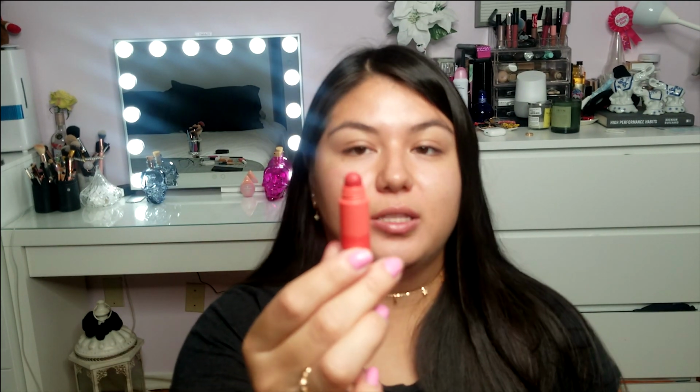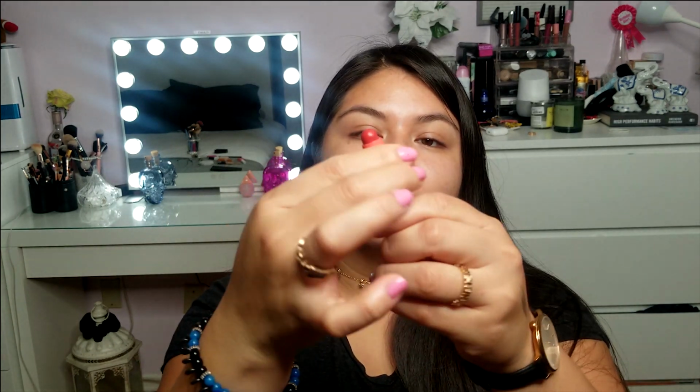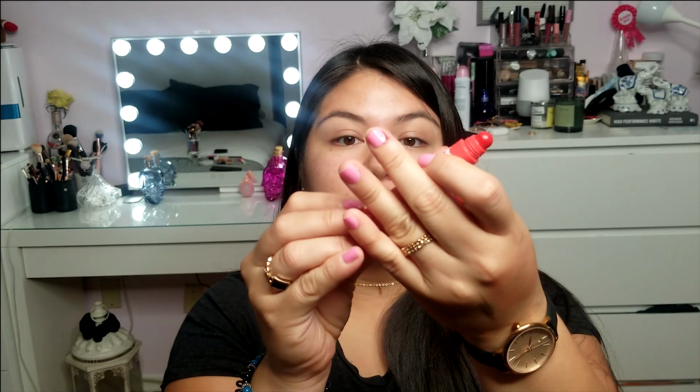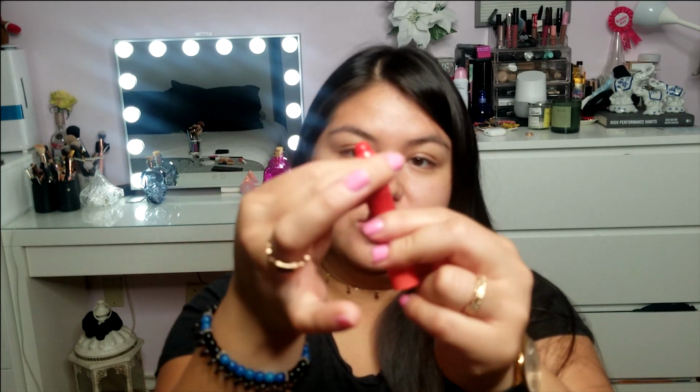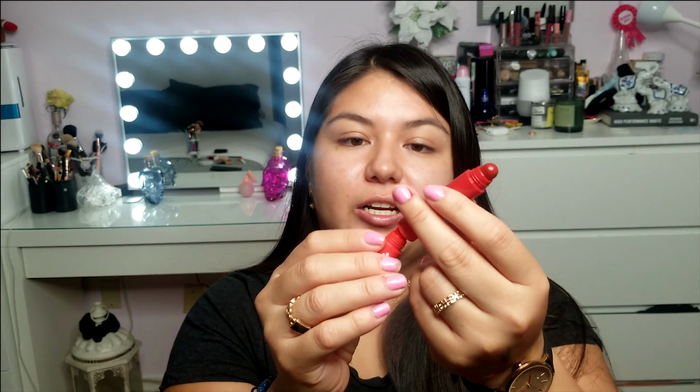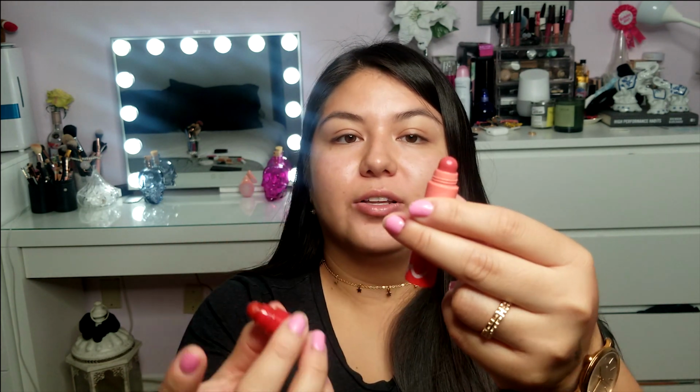And then for the last thing that I bought, I got this. I thought this was a super cool, innovative idea, because you have different shades. So this is one shade, and then you roll it out, you can change it, you can put it at the bottom, and you have another shade. Same thing, you just roll it down if you want a different shade, and then you have your other shade right here.